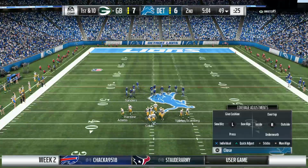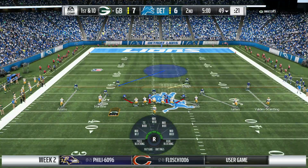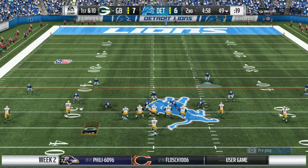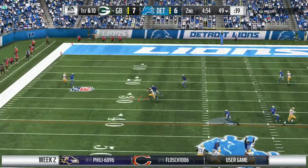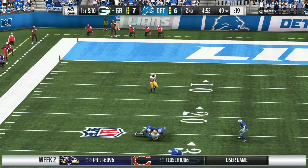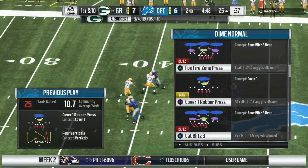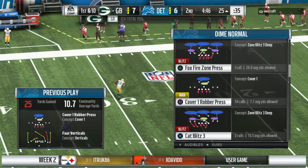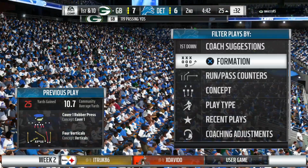Hey, let's go, come on. On first and 10, here's Rodgers. He finds Randall Cobb on the completion. And they're able to work this to the 25 before it's all said and done. A really nice gain of 25 yards.